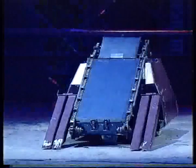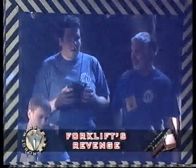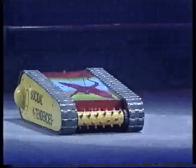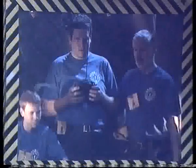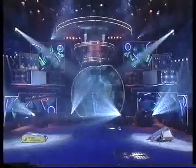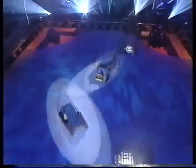Forklift's Revenge, a family team, John Benton, Bob Benton and Andrew Shorter. And Suicidal Tendencies with Andrew Jeffrey, Martin Jeffrey, his brother, and Charles Binns. 3, 2, 1, activate. Suicidal Tendencies making the first manoeuvre, then dodging back. There the tooth chain drive on Forklift's Revenge, and those 2 mighty forks as well.